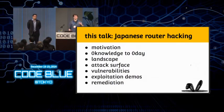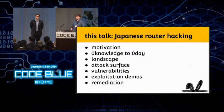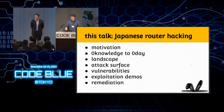So we're going to cover the landscape as it is today, specifically in Japan. We're going to analyze some of the attack surfaces that we discovered, some of the many vulnerabilities that we found during our research, and give some demos of how these exploits work, how easy they are to use, and how powerful they are, the access that you're able to gain. And then we're going to talk about all the remediation steps that we hope affected vendors and really any embedded device manufacturers should be using and should start using as soon as possible.